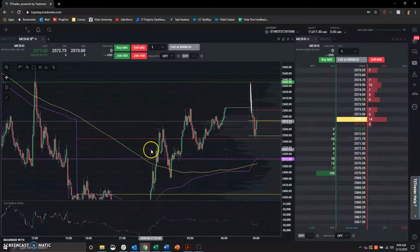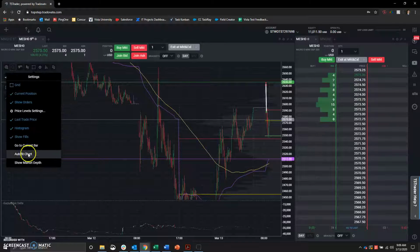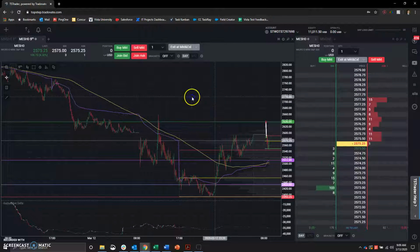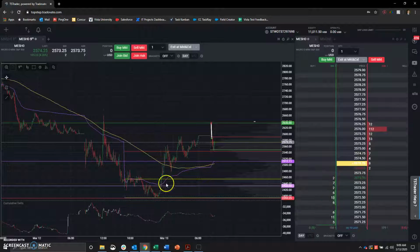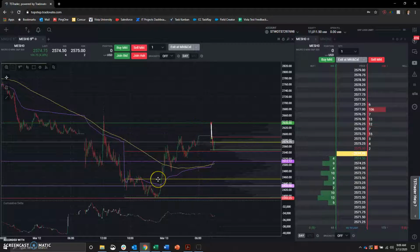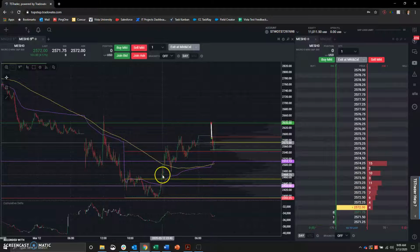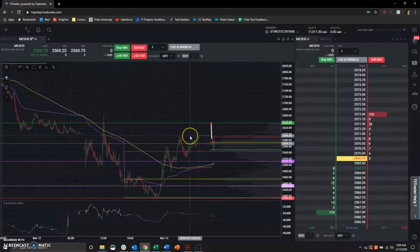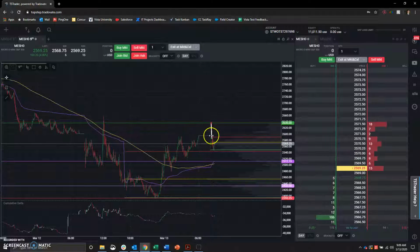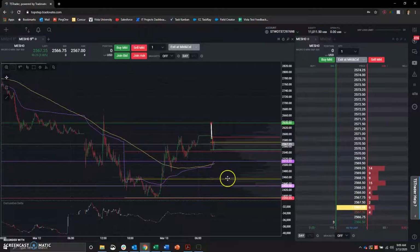So on the overnight session, we bled down a little bit and then we pumped really hard the rest of the night. Typically on a move like this, you're going to have a correction to the downside. This was almost a $200 pump on the ES, which is just nuts. So I was expecting a correction of these overnight moves, a correction down.